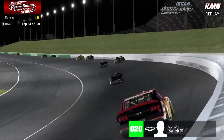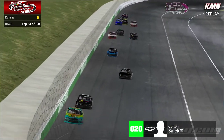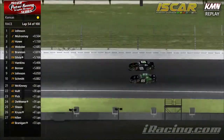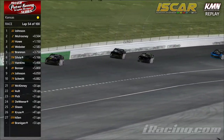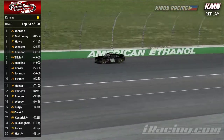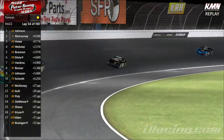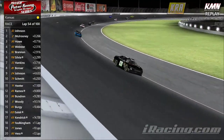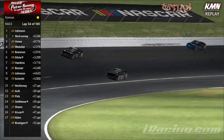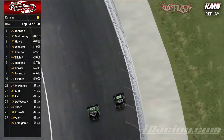Right above the corner, and looks like... Oh. Wow, didn't even hit the wall. He just drove into the door of the 65. Poor Kendrick. Did pull an aggressive move, but we'll see here yet again.